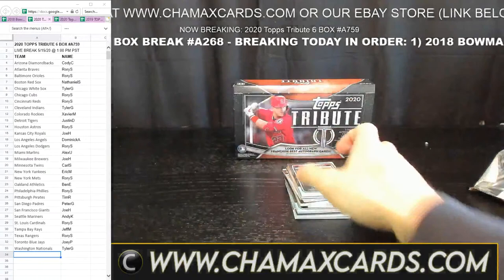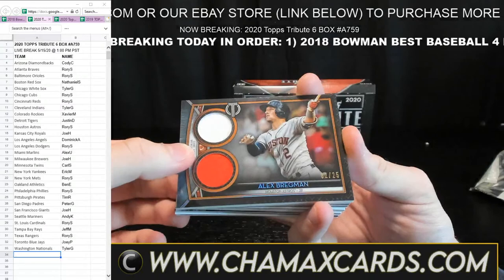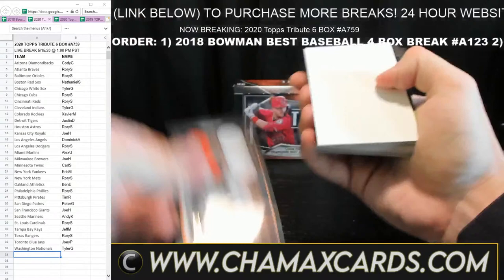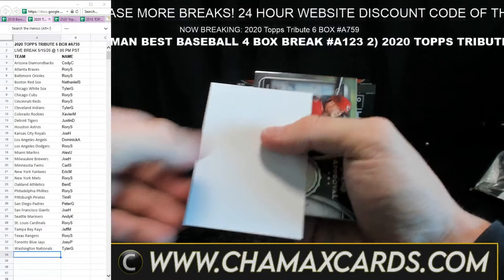All right, the last stack of Tribute. Let's get going. We have Alex Bregman, 2 of 25 for the Arrows. Arrows, that is the wrong sport. Houston Arrows were a WHA team. The Astros, Rory S. We have Harold Baines, 35 of 50 for the White Sox, going out to Tyler G. Almost done with Tribute, it's the last stack.